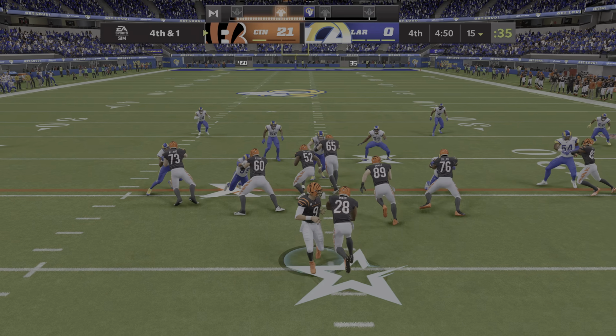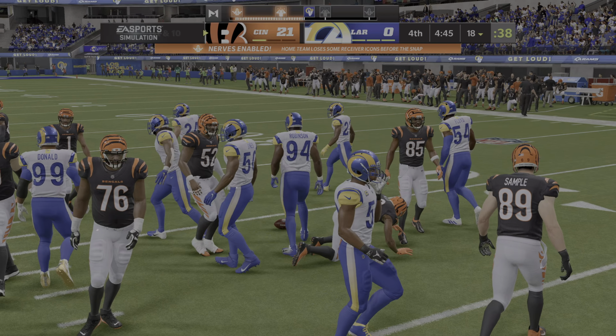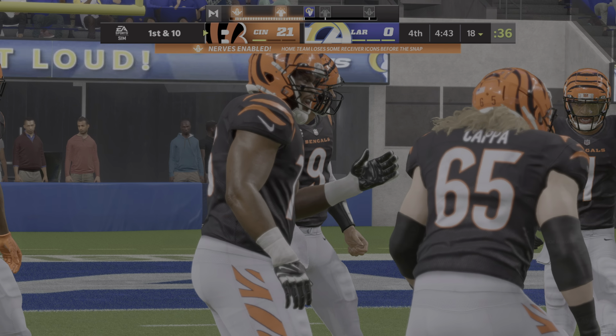So that challenge not successful there, and that's going to cost him the first of his timeouts. And he'll have the first down as he's up to about the 18.